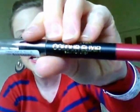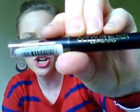And then I got, I've only got one here though, Max Factor Color Elixir Lip, the Giant Pen Stick. Giant Pen Stick. What a stupid name, Giant Pen Stick. Why don't you say Giant Stick Pen instead of Giant Pen? I just don't think that's a cool name. These were $6.95. This one is in 35, you can't even see it, Passionate Red.